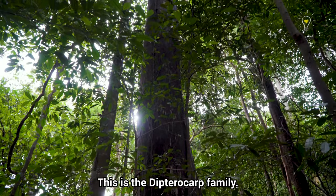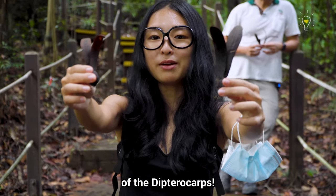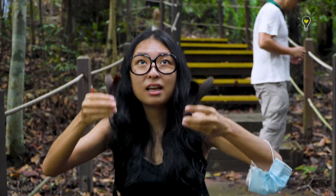This is the dipterocarp family. These are actually like the pillars of the forest. So these are the fruits of the dipterocarps. Dipterocarps means two wings, so they are like two-winged fruits, and they disperse by wind.